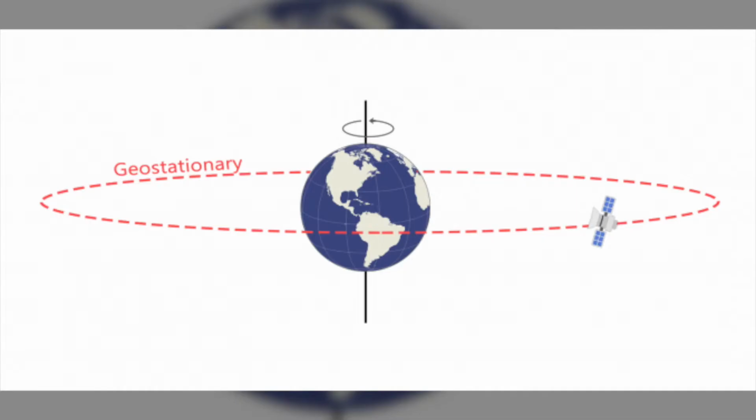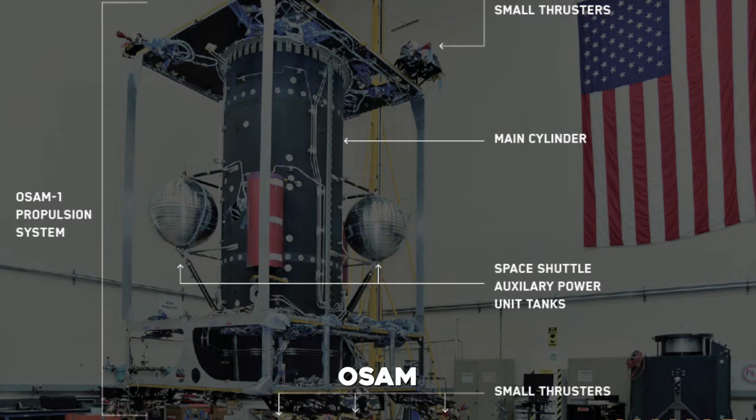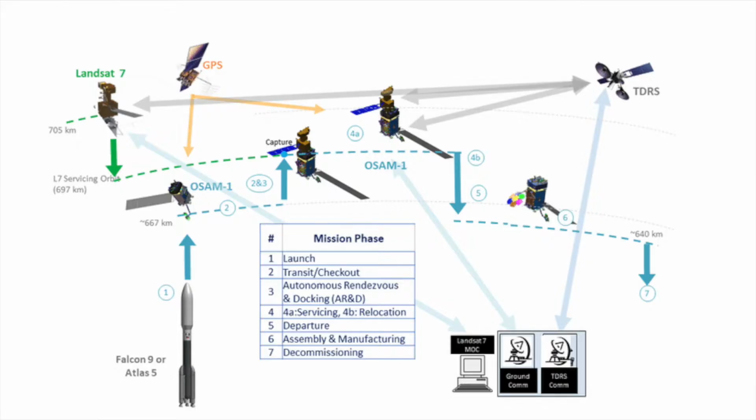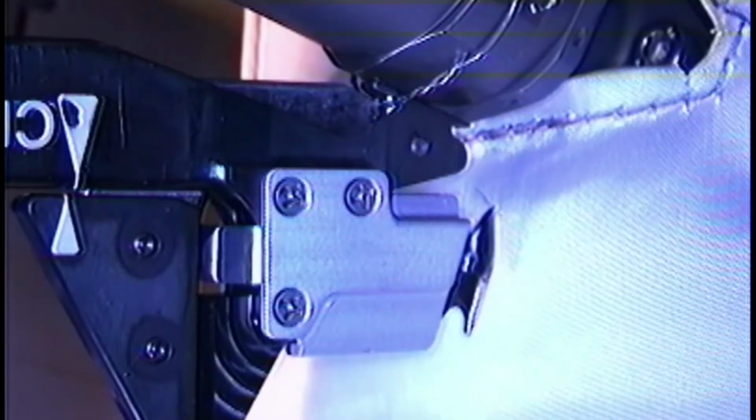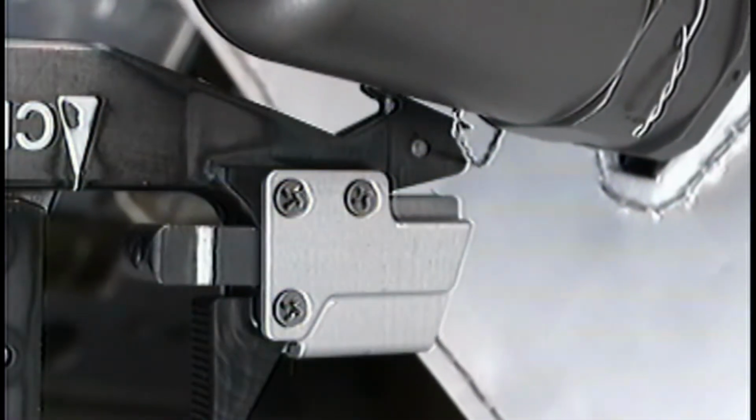So, considering all this, NASA is planning a mission to demonstrate the feasibility of repairing and upgrading satellites in Earth orbit. The mission, called OSAM-1, will send an automated spacecraft equipped with robotic arms and all the tools and equipment needed to repair, refuel, or extend the life of satellites, even if they are not designed for service in orbit.